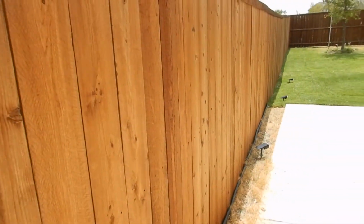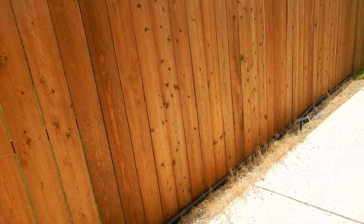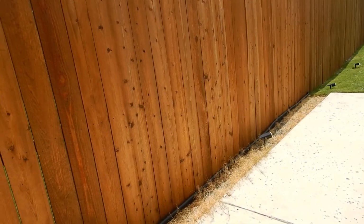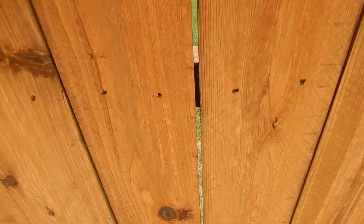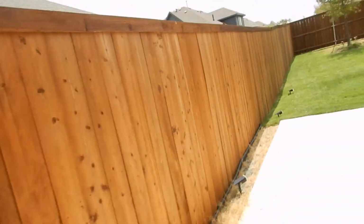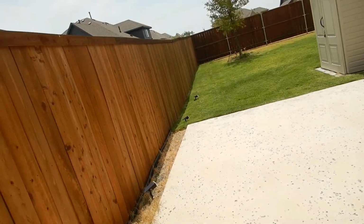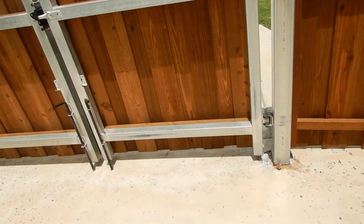These fences along the east and the west yards, since the home faces north, were installed inside out, or backwards. You can see the rails right there, and those could be used as ladders to scale the fence to get into the swimming pool area. That's usually children is what we're talking about.